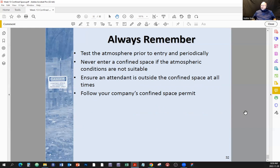And always remember, test the atmosphere prior to entry and periodically. Never enter a confined space if the atmospheric conditions are not suitable. Hence that story I told you about the ceiling space. When entering the ceiling space in the summer, you just poke your head in and your body is not going to listen to your brain. Your body will pull out of there anyways. Ensure the attendant is outside. I tried that. Ensure an attendant is outside of the confined space at all times and follow your company's confined space permit procedures. Right? Okay.